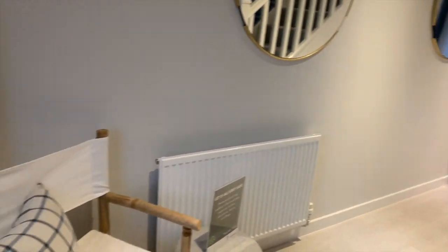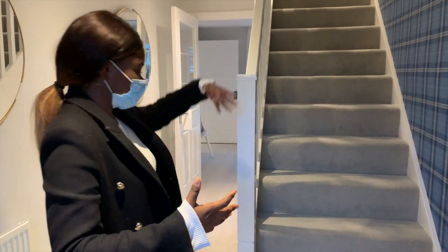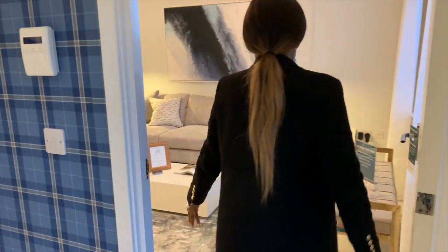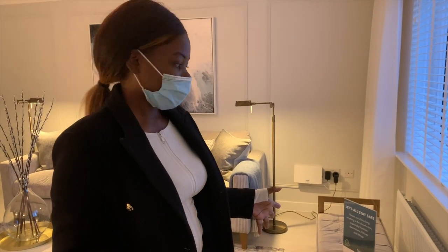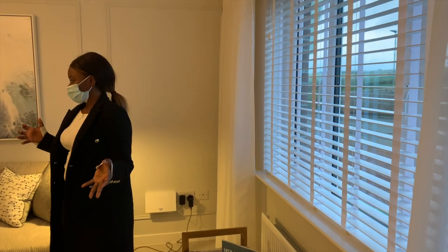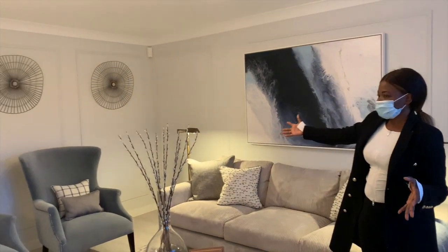It's very spacious, and there's lots of room down here, as you can see, and you have your stairs which lead you up to bedrooms. But the first room I'm going to show you is the living room area, so come with me. The living room is on your left. As you walk in, you have your windows, and it's quite spacious as well, and you can obviously decorate it how you want to decorate it.